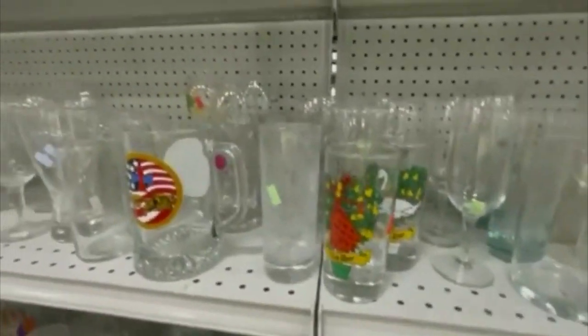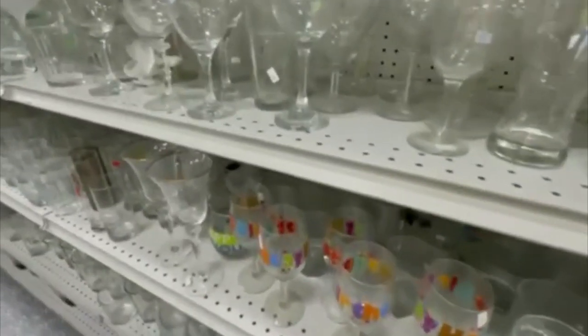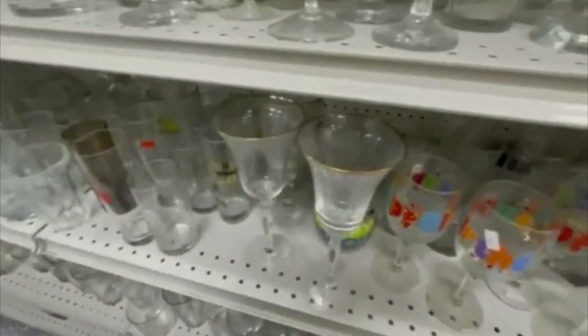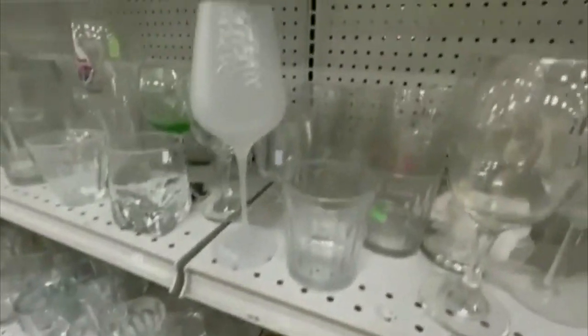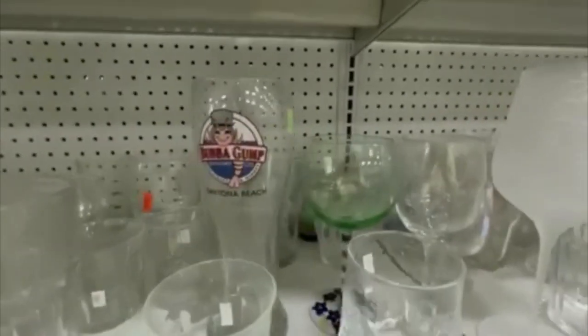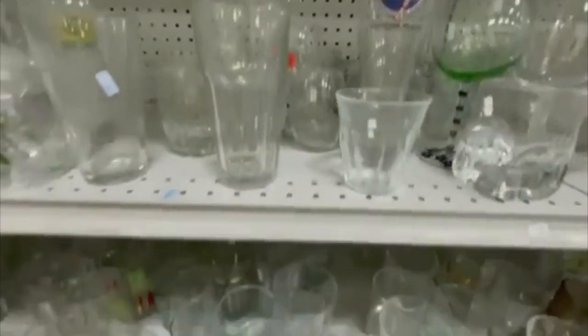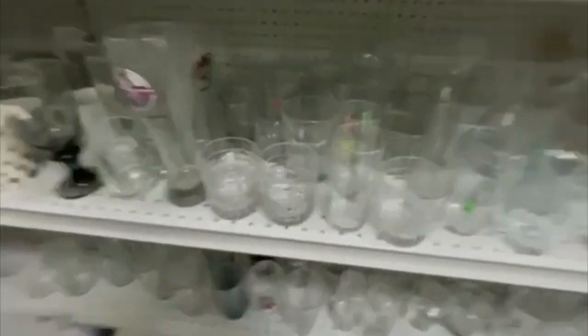Those souvenir mugs aren't as popular if people have not been to that particular place themselves, so they're a tougher sell in the sales. But again, it just goes to show you there might be a treasure or two mixed in amongst all the modern glass, so it really does help to get on the level of each shelf, bend down, and really study each piece carefully.